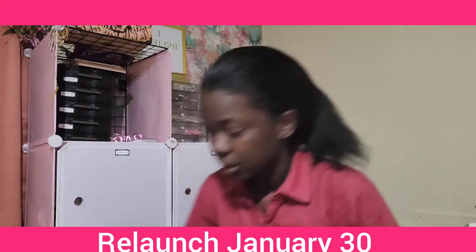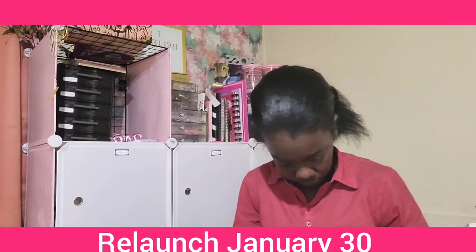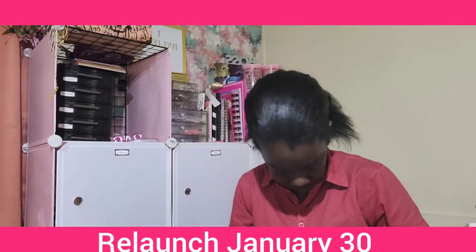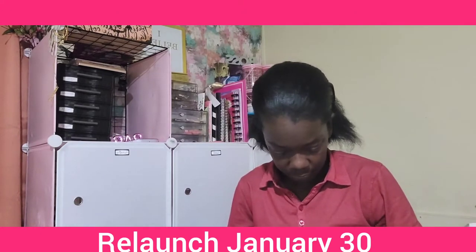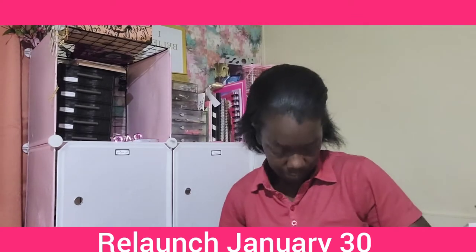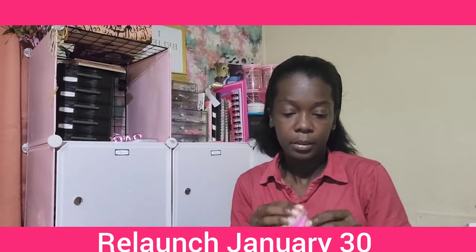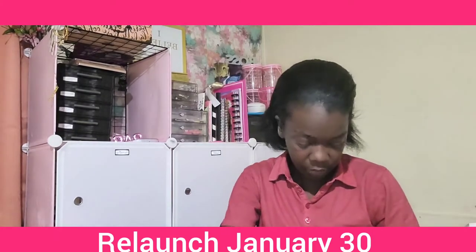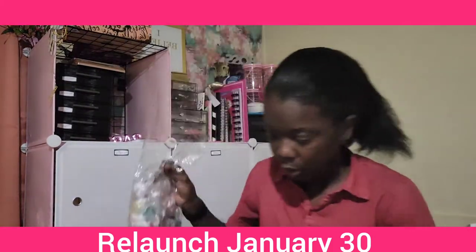I got some other little sample jars, but it's the color ones. I got like different colors, so I think that's gonna be real cute.